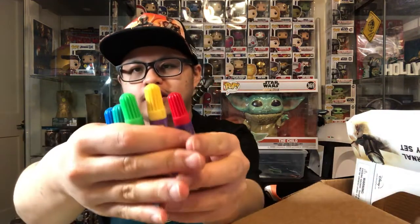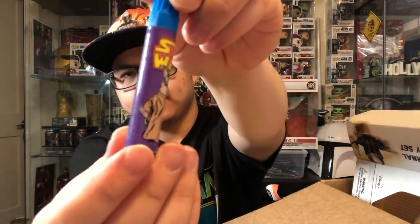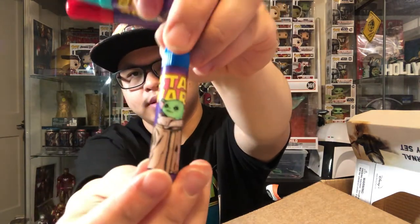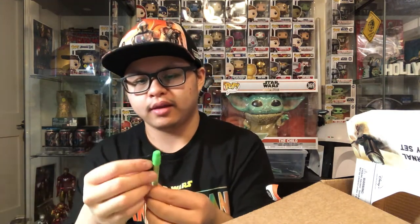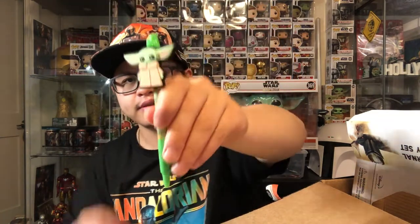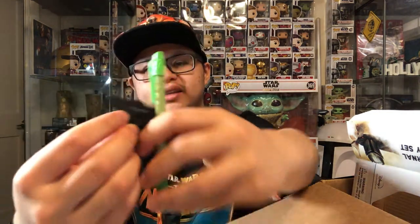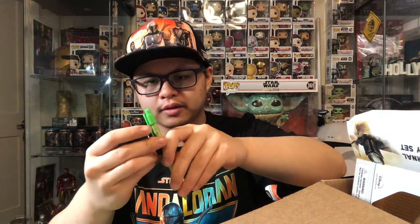Okay. So first off, there are these markers, just little kitty markers as usual, all of them with this Baby Yoda on it. And then there is this awesome Baby Yoda pen. And this you can actually slide off, and you can probably put it on some other pens too. It just slides onto the side tab. So there's that Baby Yoda pen.